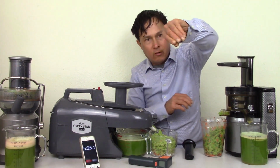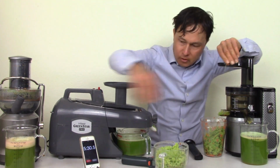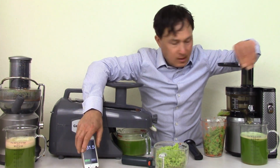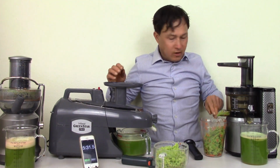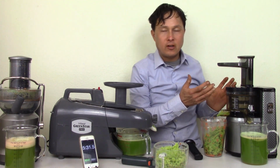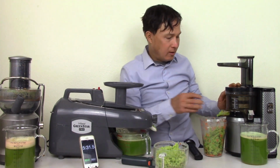So here's a maybe 3-inch long piece of celery, and you will definitely not find... Oh, let's go ahead and turn this off here. So it took 5.5 minutes, a few minutes more than the Green Star Pro to do it right. I could have crammed it through there faster and gotten it to juice, although then I'd have problems taking the machine apart.